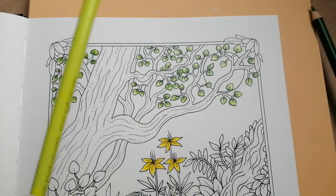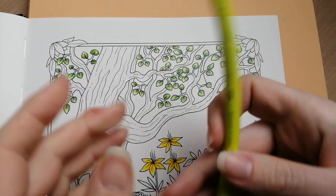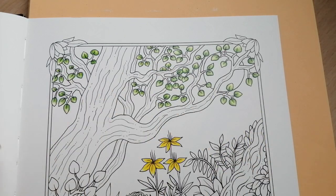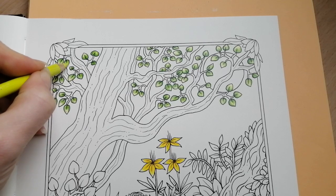I'm going to go to the lighter green, like a neon pale green we want. I'm using Cadmium Yellow Lemon, quite a lime coloured green. I'm going to go back over those to blend them now and deepen that pale layer.